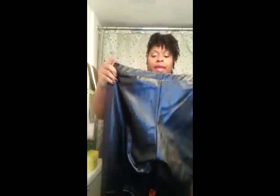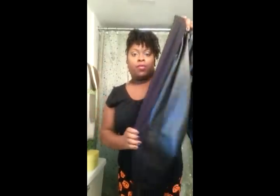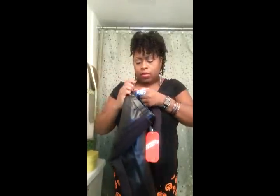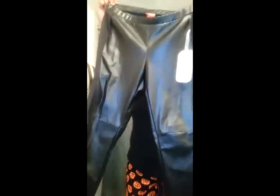And then the last clothing item that I picked up from Target was this pair of full leather pants. And I got these in a size 14. And they have this side panel. This is full leather, and then this side panel, I don't know what type of material it is. I guess spandex on the side. And that's what it looks like. And then it goes down. It's skinny all the way down to the bottom. And that's the skinny leg.